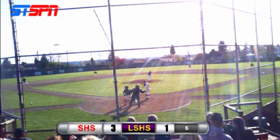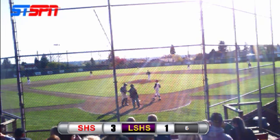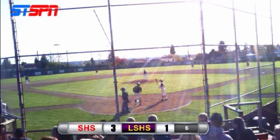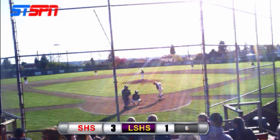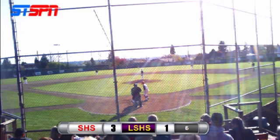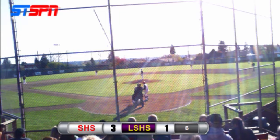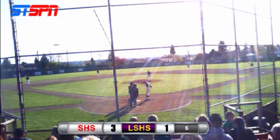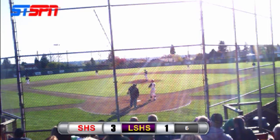There's the pitch. Oh, foul tip. He was thinking about holding up. He was way behind that pitch, but it was definitely a ball. But still 0-2 to Kyle here. Can't let anything get by you here, Kyle. There it is, inside. 1-2, Kyle.